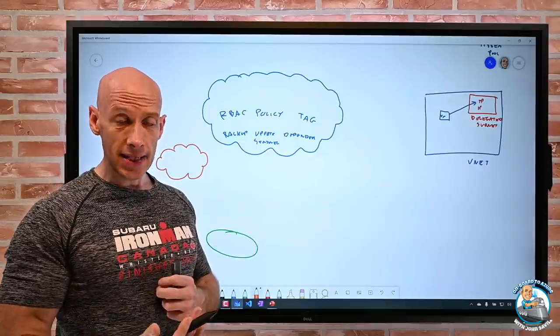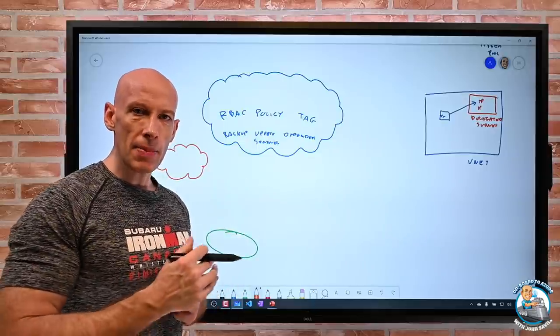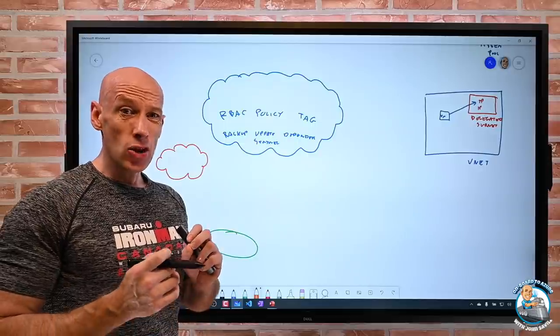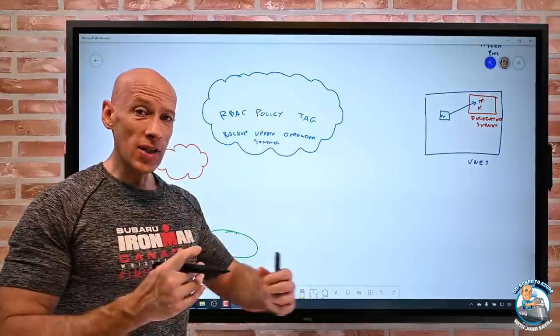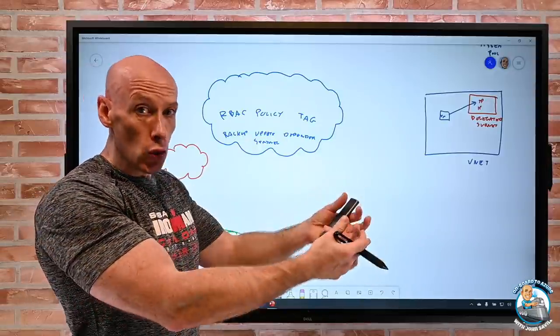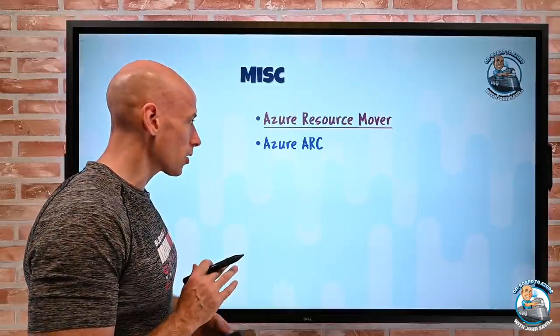Arc for Kubernetes will manage various distributions of Kubernetes, let it be managed through Azure Arc. And use GitOps, so it will actually point to a GitOps repo and get the apps. And then once it's managing Kubernetes, it can bring data services by deploying them to that Kubernetes environment. So that's kind of the point of Azure Arc.